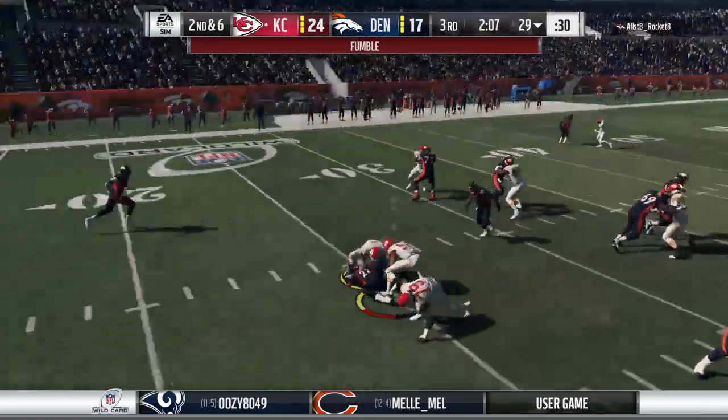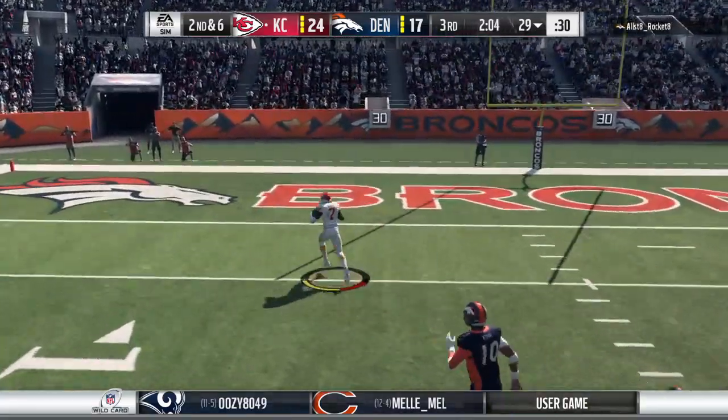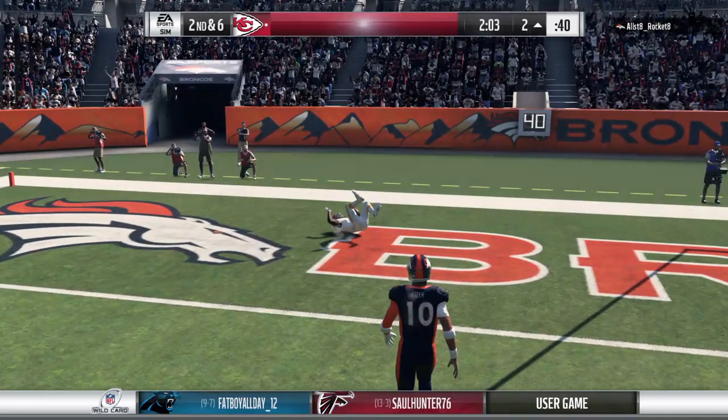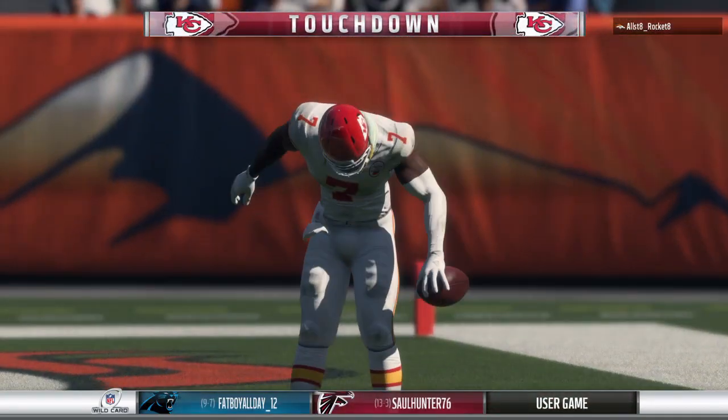And he loses the football a second time. And it's picked up by the Chiefs. And nothing but green grass here, middle of the field. And he is in. Touchdown, Kansas City.